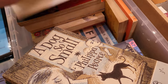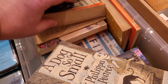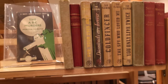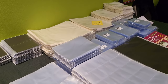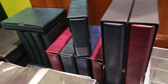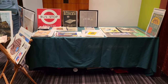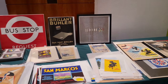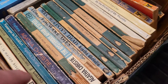One of my all-time favourite Penguins there, the Penguin Story. Got the full catalogue at the back, so collectors love that one. Some Fleming firsts there, the odd Collins Agatha Christie. This was great. I was able to pick up a binder and some sleeves for my bookmarks and London Underground maps. So I was hoping to find that store there, and that was fantastic. Really pleased to finally get some sleeves, so I'll be doing those shortly. This store does like vintage prints and things like that. It's fantastic.